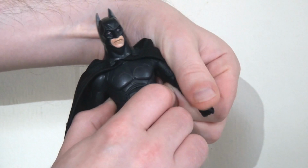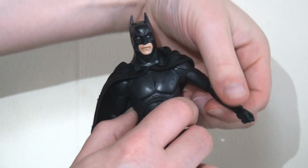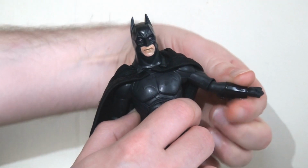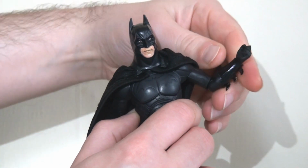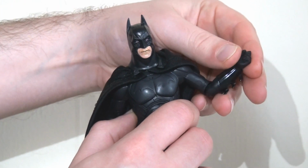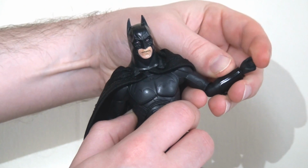Now, he does have ball joints in the shoulders. These are a little bit stiff and don't give you as much range as I might like, to be honest. He does have a pin swivel at the lower arm though, so he can spin that all the way around, and of course it will hinge to 90 degrees. He's then got one of those sort of sticky ball joint things in the wrist that NECA used to like quite a bit, so he can rotate his wrist all the way around, and of course he can hinge it forwards and backwards, but it's more of a wobble here and there.